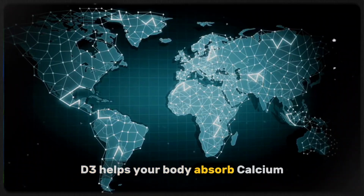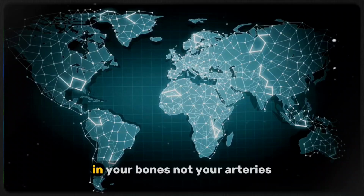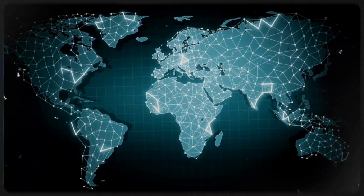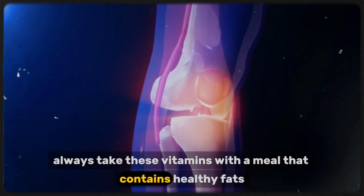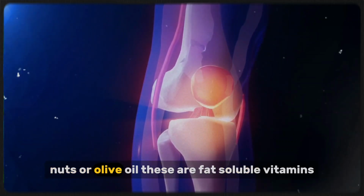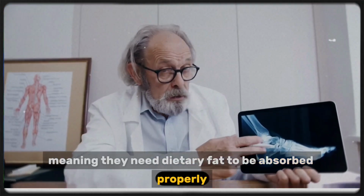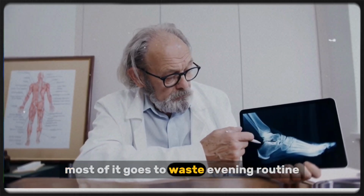D3 helps your body absorb calcium, while K2 tells your body where to put it, in your bones, not your arteries. Taking them together helps your body use both more efficiently. With food, always take these vitamins with a meal that contains healthy fats, like eggs, avocado, nuts, or olive oil. These are fat-soluble vitamins, meaning they need dietary fat to be absorbed properly. If you take them on an empty stomach, most of it goes to waste.